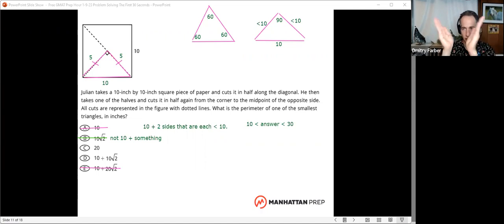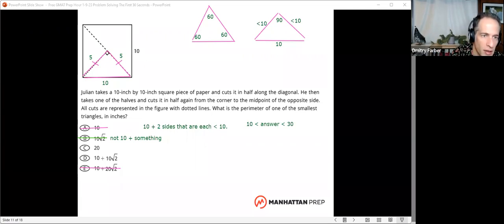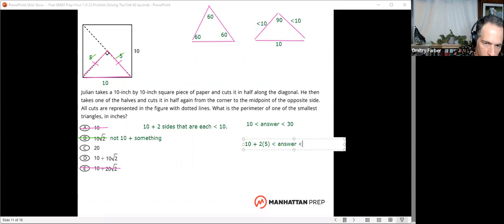If this hand is 5 and this is 5, then okay, this third side is pretty close to 0. 1, 2, 3, 4, 5, 6, but if I get to 10, I would have to have the two sides flat. So they've got to be bigger than 5. Right? So now we can narrow it down a little bit more. We can say, all right, the answer has got to be bigger than 10 plus 2 times 5, but it's got to be smaller than 10 plus 2 times 10. So it's in between 20 and 30.